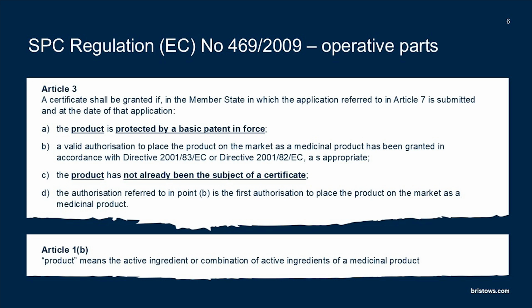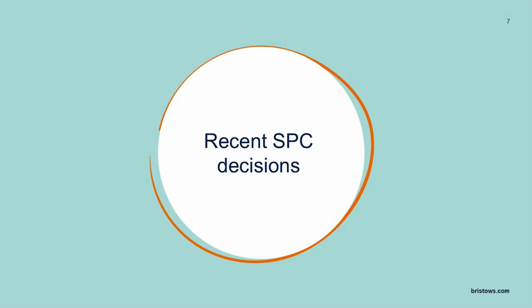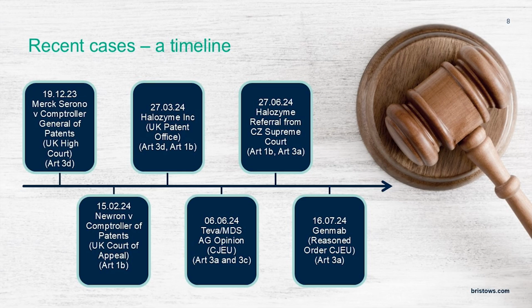When it comes to obtaining an SPC for a product, we need to look at the conditions for grant in Article 3 of the SPC regulation. Regarding those conditions, and taking them slightly out of order from those on the slide, an SPC will be granted if, in the member state in question and at the date of the SPC application, the product is protected by a basic patent in force and has not already been the subject of an SPC, and that's Articles 3A and 3C. In addition, a valid MA must have been granted to place the product on the market, and that authorization is the first MA to place the product on the market as a medicinal product. That's Articles 3B and 3D. We also need to be aware of Article 1B, the definition of product, which means the active ingredient or combination of active ingredients of a medicinal product. Katie will now begin our review of some recent SPC cases.